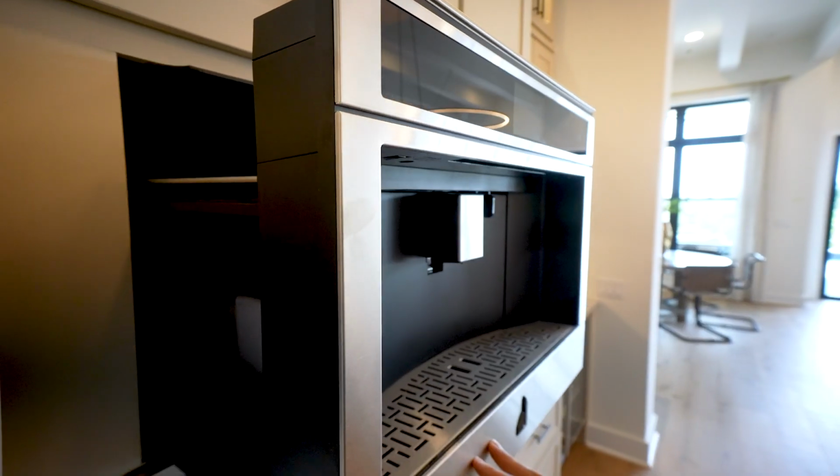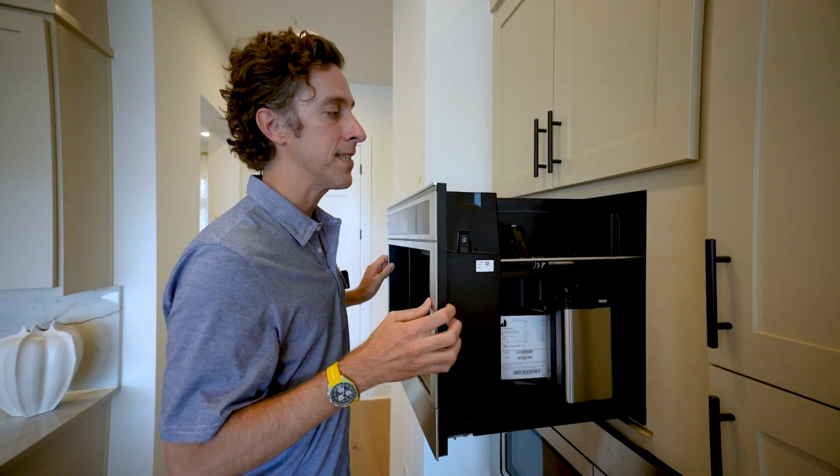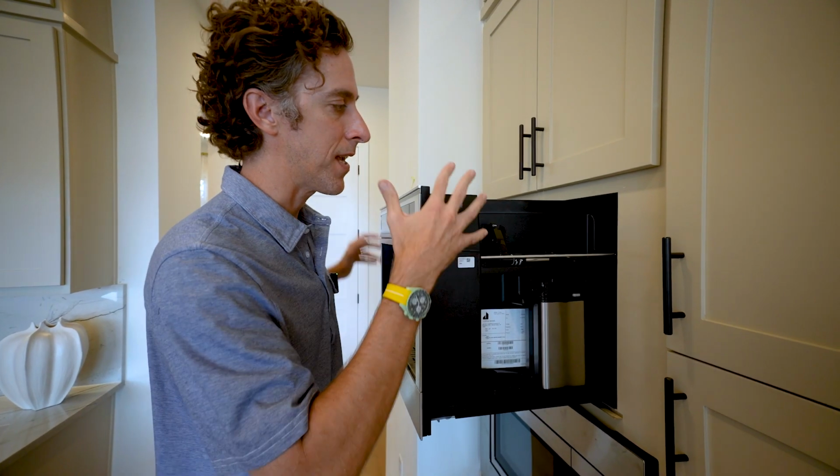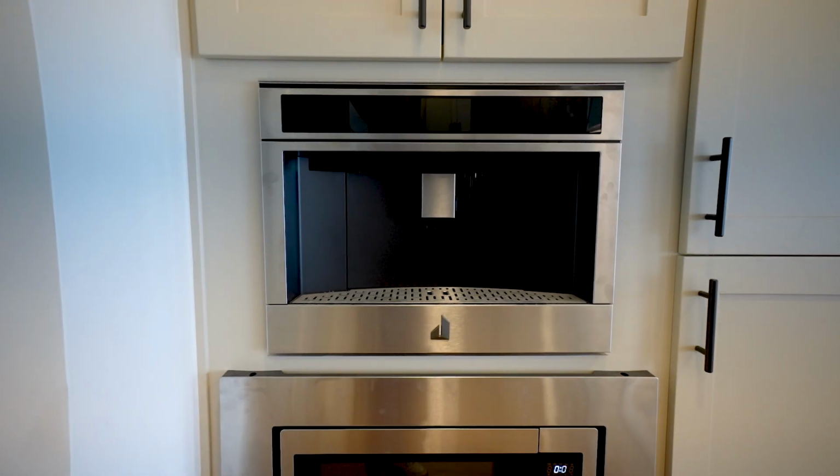You might be like, what the heck is this? Well, if you pull it out here, you'll notice that this is literally like an entire coffee maker machine, espresso machine situation built into the cabinets. Now let's back it up just a little bit.